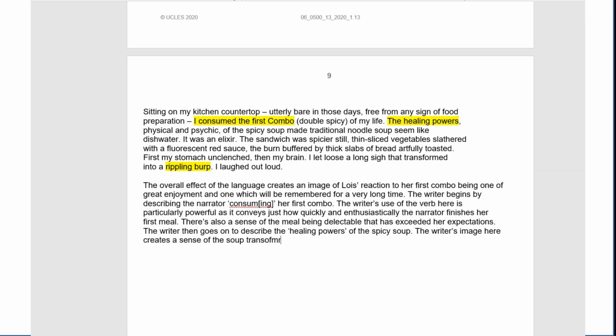Let's put transforming the narrator's life. Transforming the narrator's health, almost as if she has a new, let's put what I said before, new lease of life. We can also go further. Remember, don't worry too much if you go over the word count. You just need to make sure that you leave enough time for the other questions.